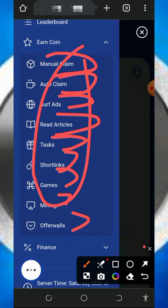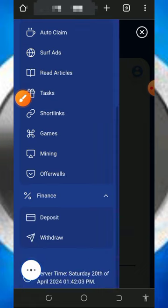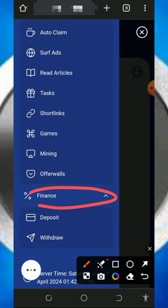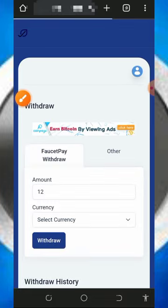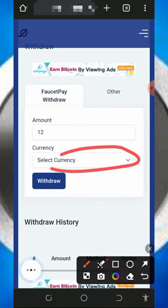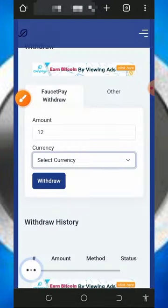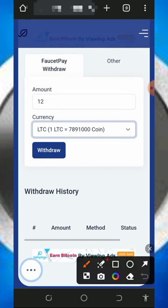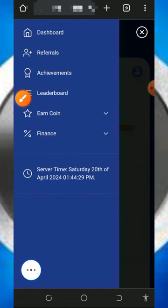Once you claim all the points, all you need to do is to withdraw by tapping on the finance button below the screen. Then tap on the withdraw button to withdraw your coins. Here you need to select the cryptocurrency you want to withdraw, and you're going to see Litecoin. Tap on the Litecoin button, enter the amount of coins you want to withdraw, and then tap on withdraw. Then automatically you are going to receive your payment sent to your faucet pay account.